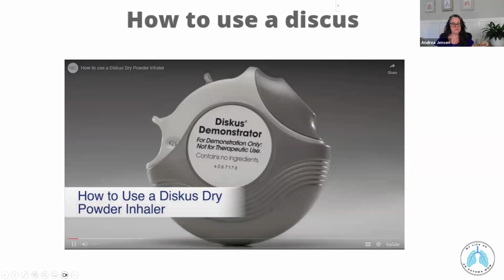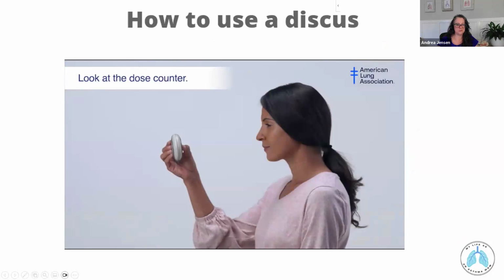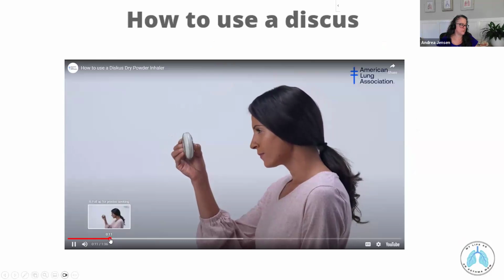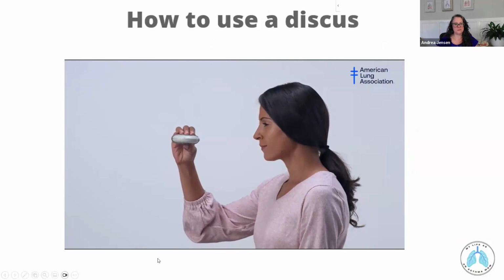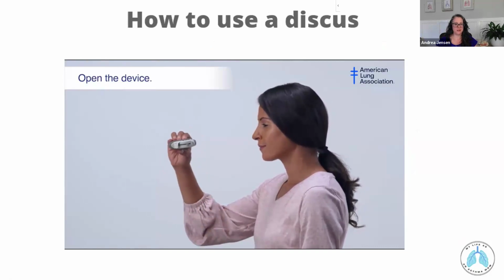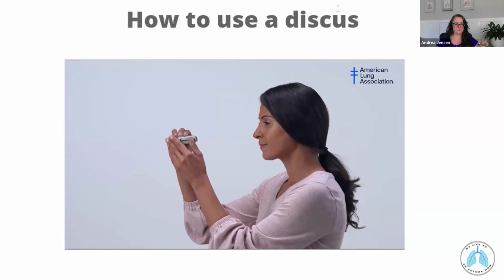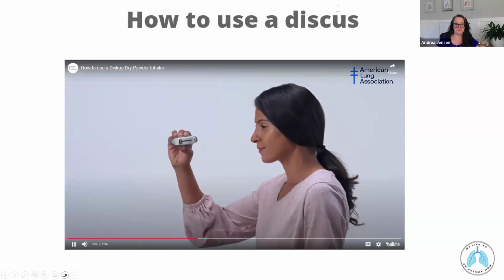How to use a Diskus dry powder inhaler. Check the dose counter on the side of the inhaler. Do not use if it says 0. 0 means the inhaler is empty. Level flat position. With the other hand, place your thumb on the thumb grip. Push your thumb away from you until it clicks. Now see the mouthpiece. While holding the device in a level flat position, use your thumb again to push the dose lever away from the mouthpiece as far as it will go until you hear it click.